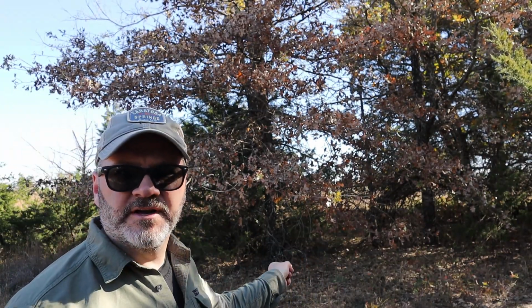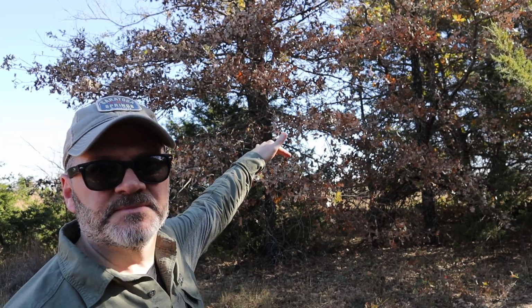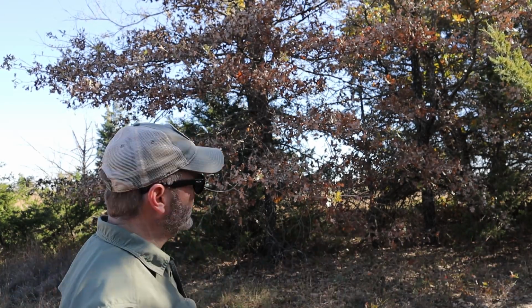Okay, this is gonna be a turnaround for our ATV, so I need to raise up some of these limbs, trim them up, trim them back. Already started over here, I forgot to record it, but we're gonna get to that now. So yeah, we'll get at it.